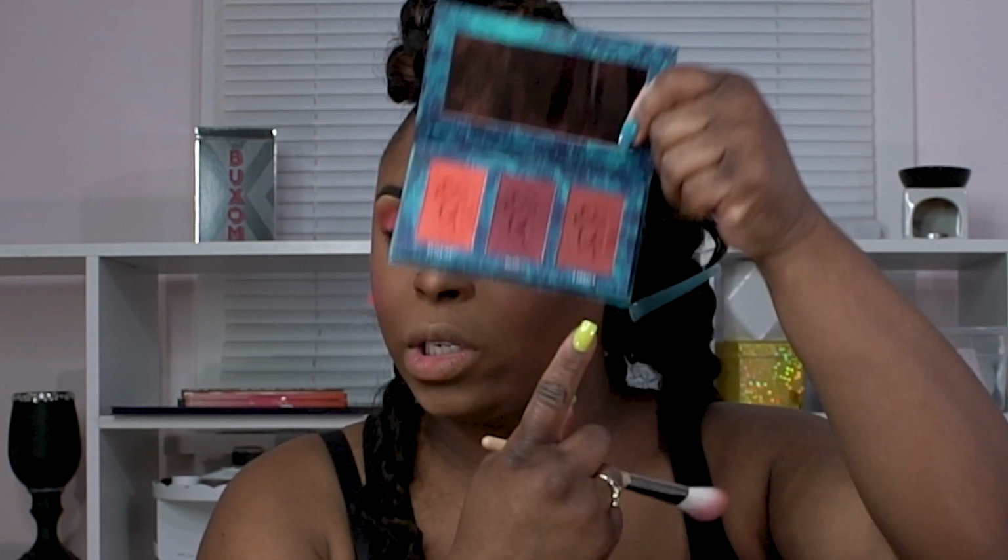Matter of fact, I'm gonna use this color right here. I mean, any color will be better, to be honest with you, because this is not for brown girls, not for me at least. So let me see what I could do to blend this out. Okay, I'm satisfied with that. Whatever, still not how I would like it to be, but I gotta move on. So that's that.